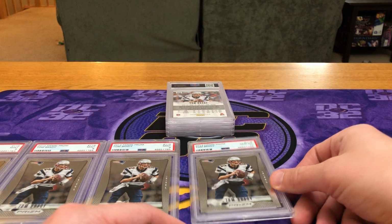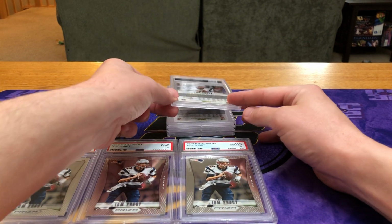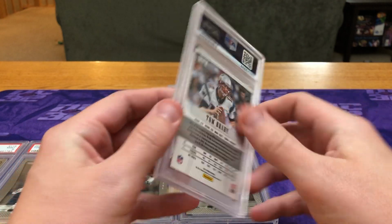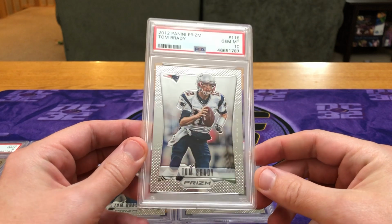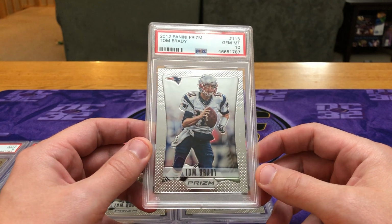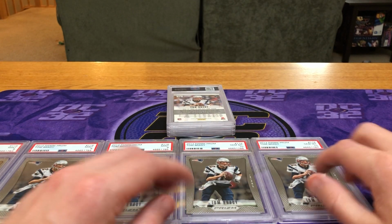So there we go, which means I'm hoping these other 2 are going to be 10s, if my theory of worst to best worked out. So next up, Gem Mint 10, 2012 Brady. There we go. Nice. Love it. And again, pretty good centering.